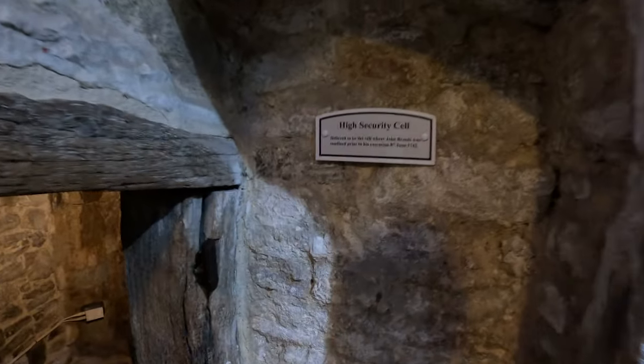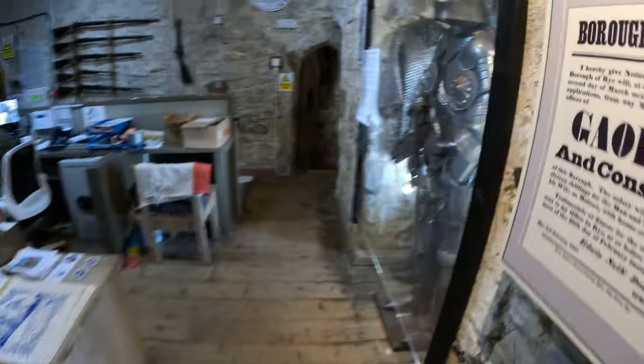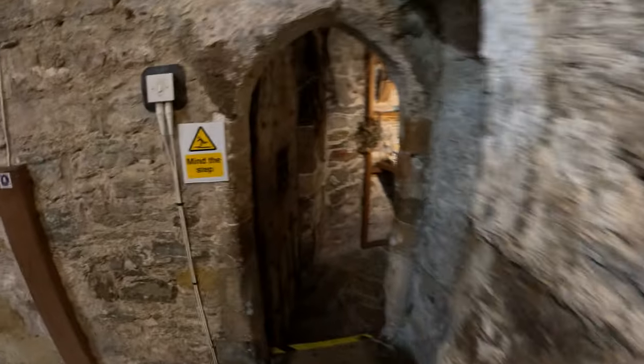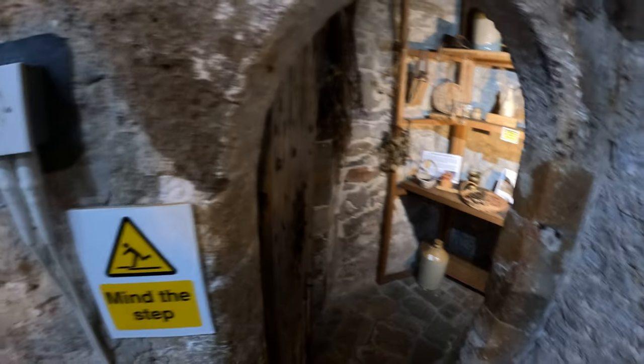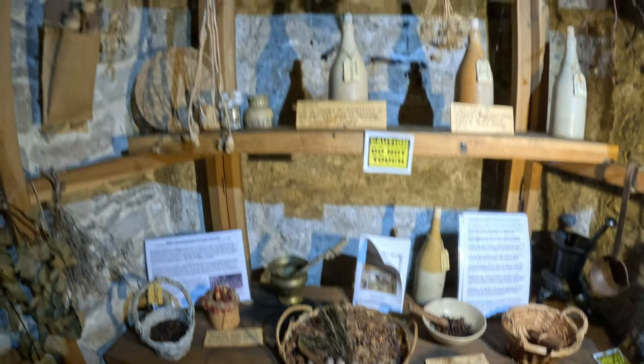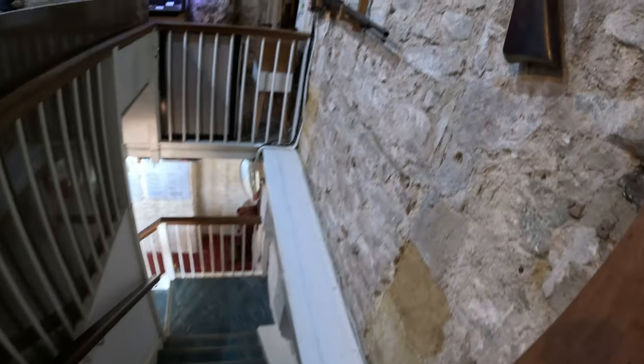High security cell where John Breads was confined prior to his execution, 8th of June 1742. Blimey. Bit of armour. What's that downstairs? There's more to it. Yes. Oh, right. Do not touch. These are the herbs. Oh, is that, that was their medicine back then, wasn't it? The herbs, I suppose. Yeah. They didn't have much.